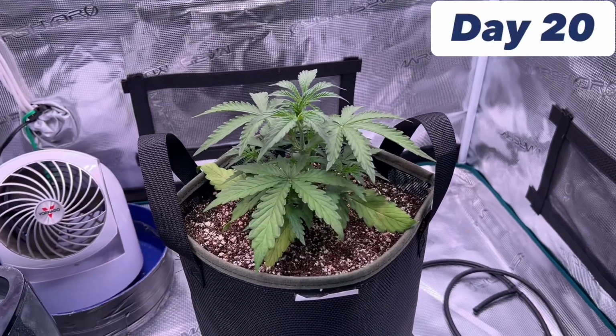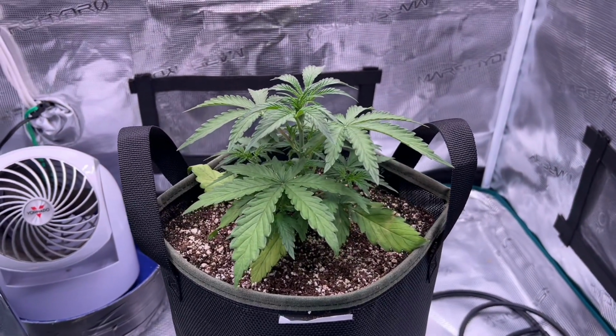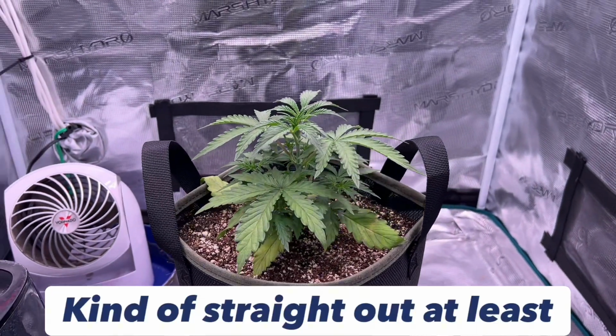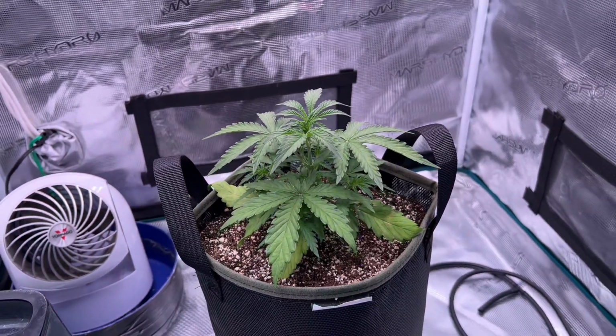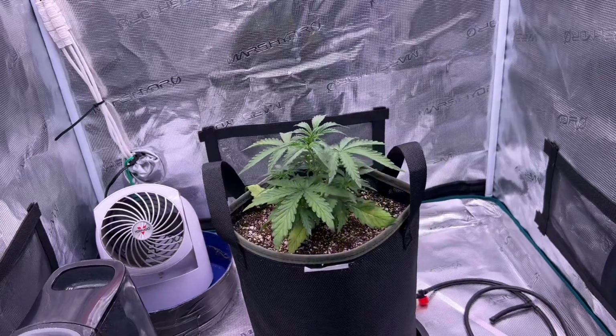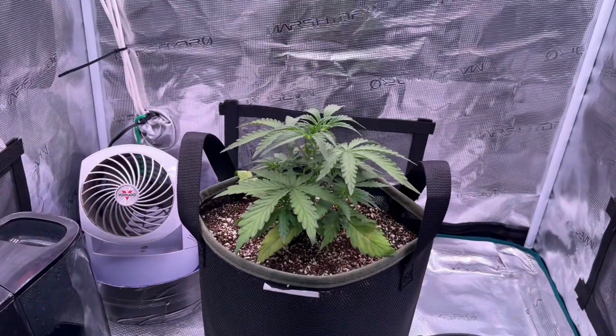Day 20 here, and you know things are going good when you come down after lights on and these leaves are sticking straight out like they are. Sometimes during lights off and the rest period, those leaves can get very droopy, and it takes hours under those lights to pick them back up. So looking really nice on day 20.